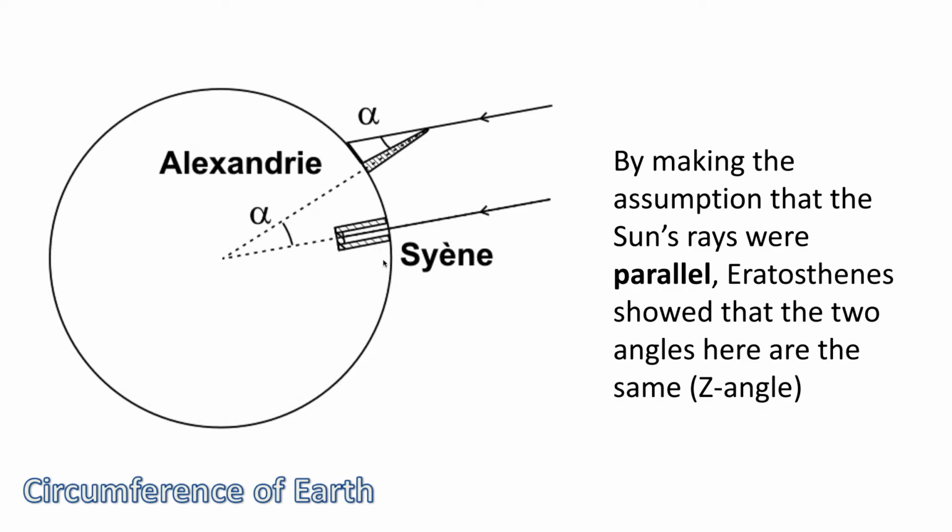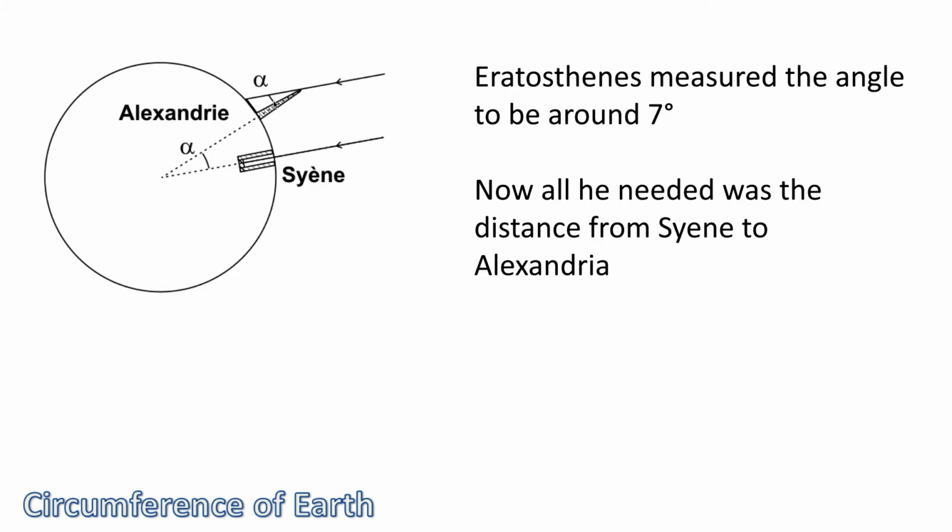So that's pretty cool. What can we do with that? Well, he measured it to be about 7 degrees. What we need next is to know how far away Alexandria is from Syene. So if we could measure this distance right here, and we know this angle, then you might realise that we could figure out the whole distance, the circumference of the Earth, because we know the whole angle is 360 degrees.